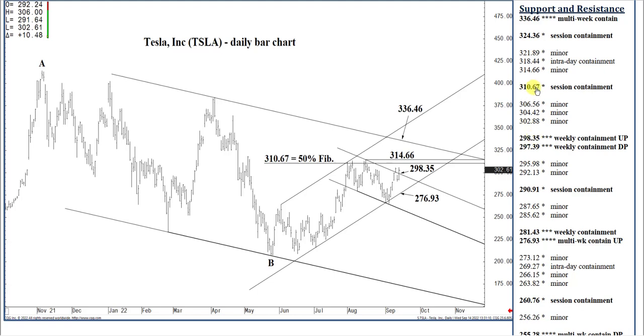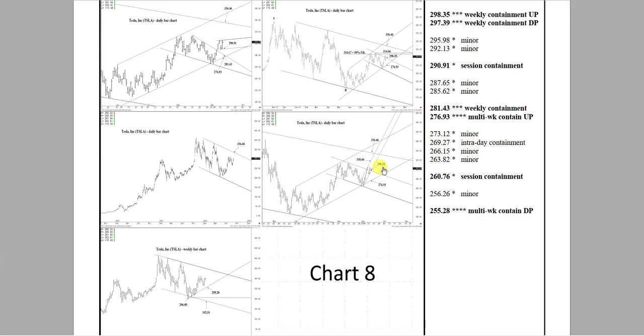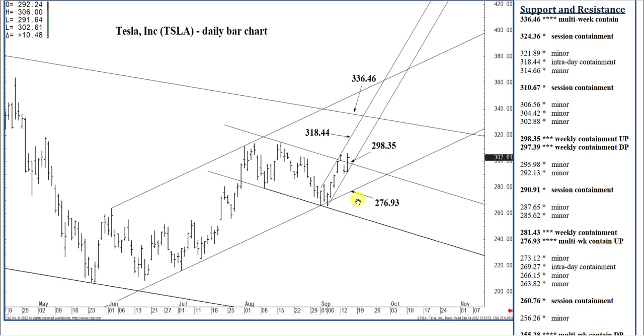If we push through 310.67, you can see 314.66 is our high from August. I think we could top out there on an intraday basis, but if we get another day today like we had yesterday, and it may well occur following yesterday's buy signal, we could reach 318.44 on an intraday basis. That is a steeply rising channel top.